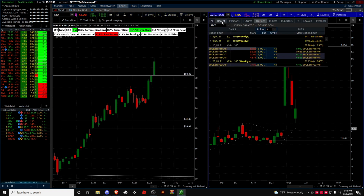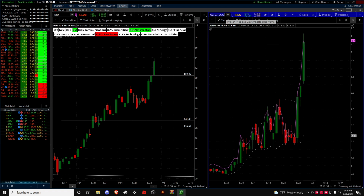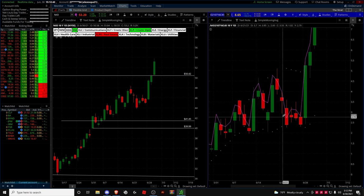And we're looking at the July 16 45 calls on NEO. And if we go check those out, you're going to notice here, so did have some theta problems going into this. And if we go back to, when was this trigger? 6-1.